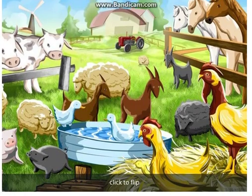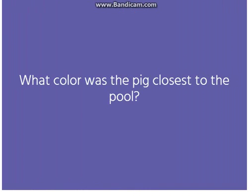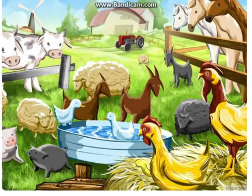Memorize everything in this picture, then flip the card. Right. Yellow chickens. This one has a red neck. Don't know what these are. Sheep, pigs, black pig, pink pig. Right, I think I've memorized it. Ducks. Right. What color was the pig closest to the pool? Was it not black? Yeah, it was black. I'm smart.